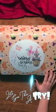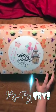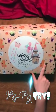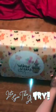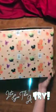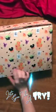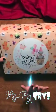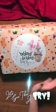As you can see, the box is a special one just for Halloween. We have pumpkins and spooky Mickey Halloweens, the poison apple, candy corn, all sorts of fun. We have the candy apple. Back, you can see it's a little bit dirty from being outside, but we have a Mickey ghost, all of that fun stuff. And I cannot wait to open it up and see what I got.